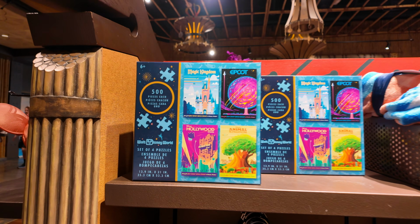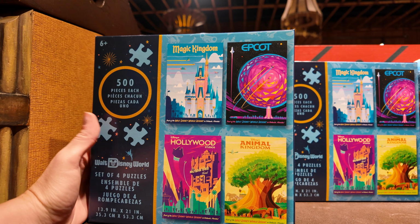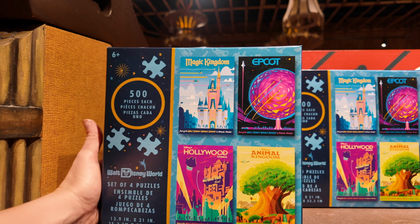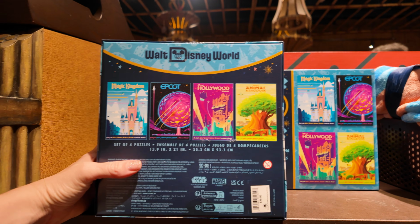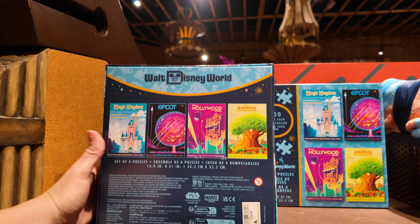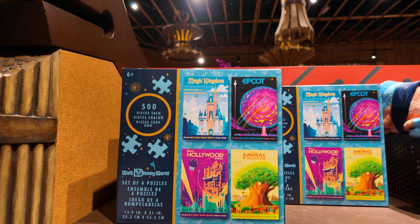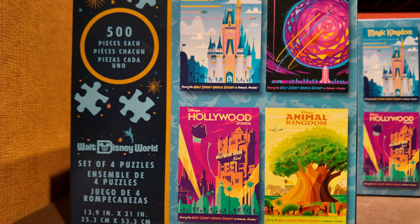These are not Aulani related, but I have not seen this. This is so cool. It's 4 different puzzles of Magic Kingdom, Epcot, Studios, and Animal Kingdom. I might need to get this. Me and Travis were talking about getting into something like this. So $40, so pretty much $10 a puzzle. I think that's a really, really good deal. I might be coming back for that. Look how cool the Studios one is with the Millennium Falcon in the background.